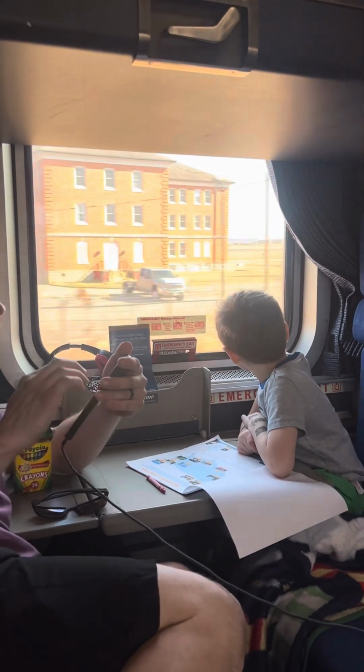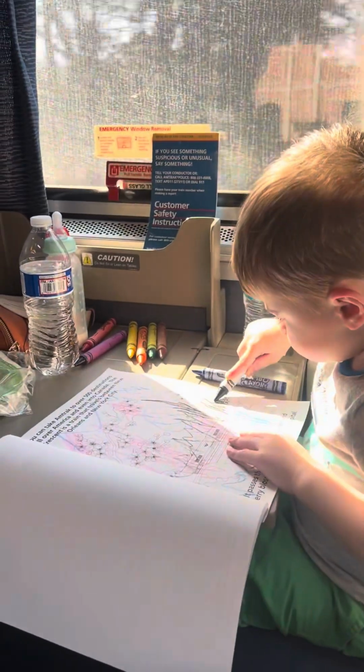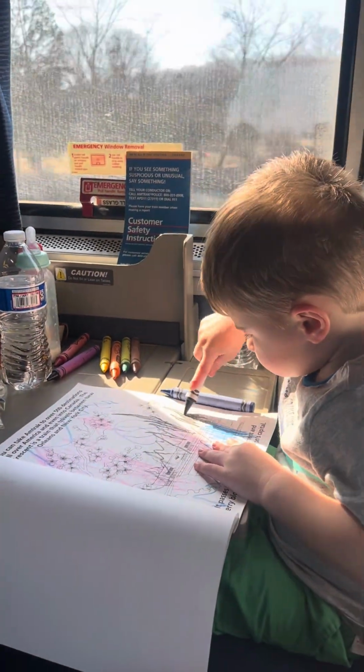Here's some shots of Percy working on some homeschool work and Elias working on his homeschool packet too, while we are driving on the train.